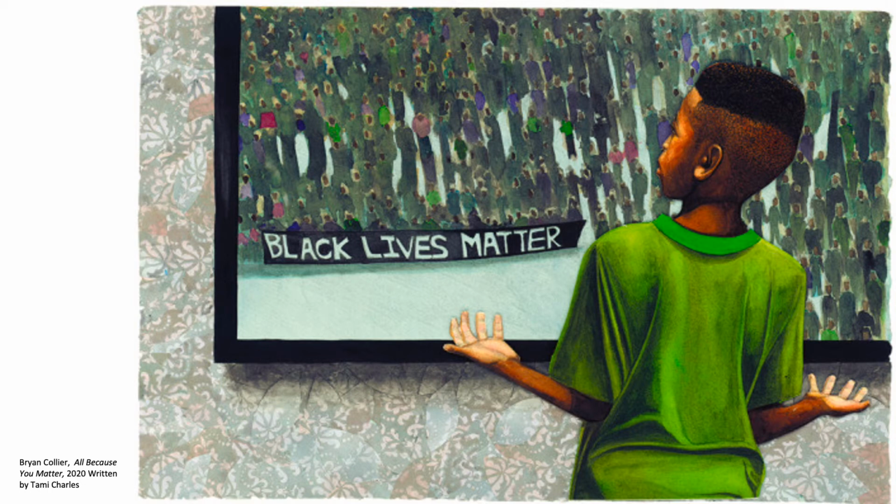What do you see that makes you say that? Why is he holding his arms in that way? What does the phrase Black Lives Matter mean to you?